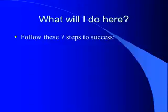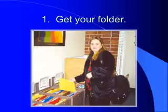The next question is, what will I do here? When you come to the Reading Center every week, what is the procedure? And there are 7 steps, and if you will follow these 7 steps, you will be successful. First step is to get your folder. You see this lady has gone to the back of the room. She's finding her folder in the bins. The bins will be clearly labeled with your instructor and the time of day that you're in class. Each class has color-coded folders.